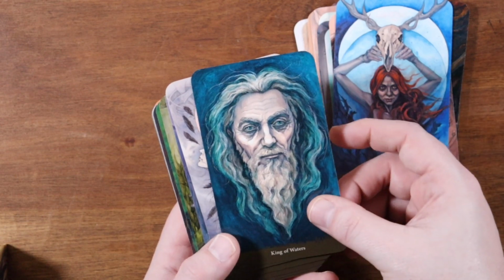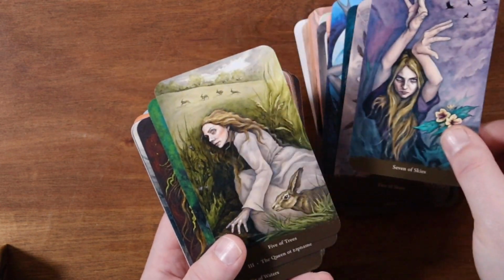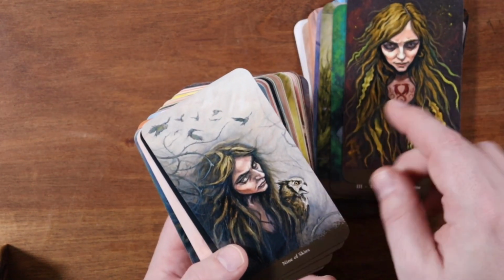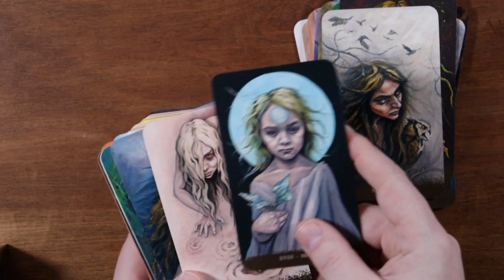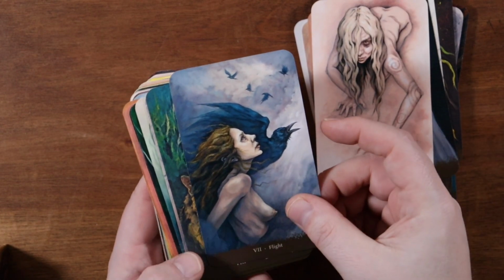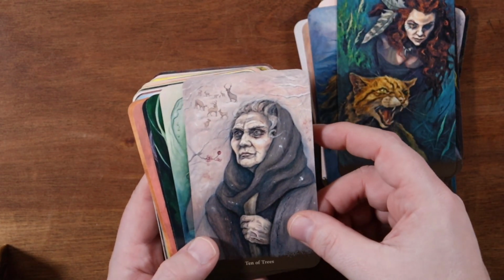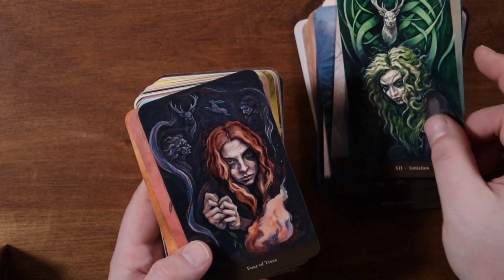But I just loved the fact that we were seeing aged faces. And so I was drawn by that. And then I got it and did something I rarely do, which is I read the guidebook, because this is not your traditional deck. It's got its own sort of vision of tarot, and that's interesting to me too.